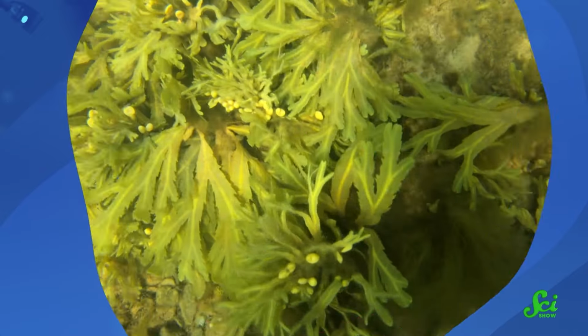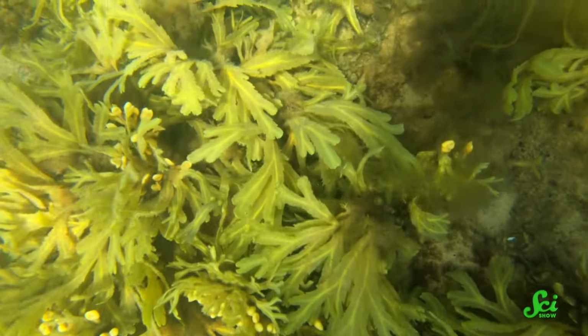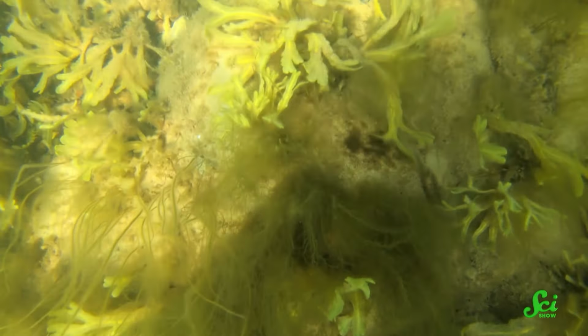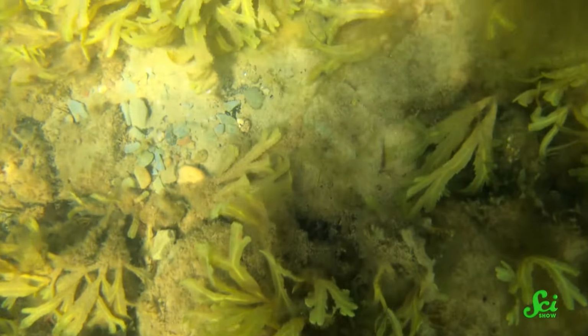Now, I like eating, and I bet that you do too, so eliminating agriculture isn't really on the table. But there are some creative ideas out there for how to improve its climate impact. One of them is growing in the oceans as we speak. Seaweed-based food systems have the potential to leave a much smaller carbon footprint than the land-based food systems we rely on today.